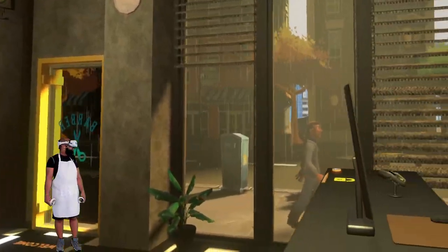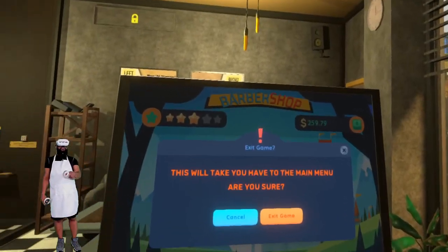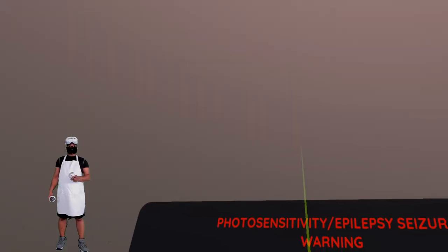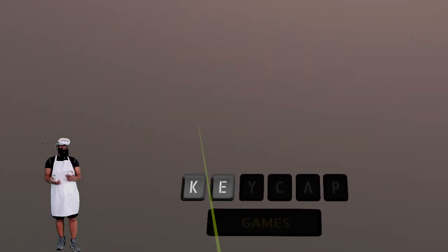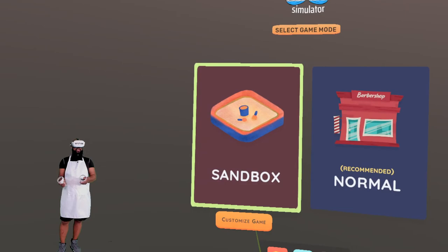Oh my God, you know what? Let's pull out. We're almost to our goal, but I think I want to try sandbox mode. I want to try to do my own haircut.